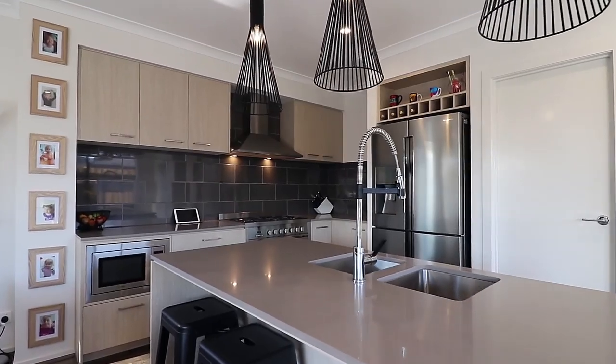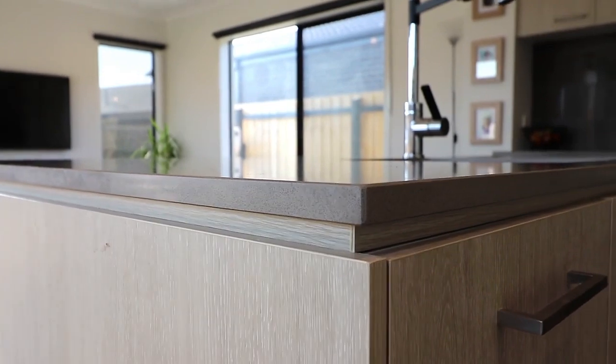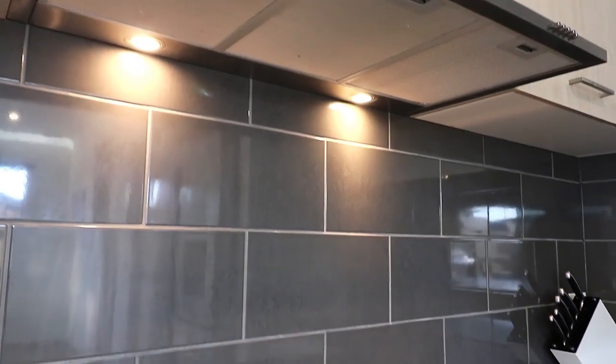This vibrant kitchen is modern and spacious and includes large island benchtop with stone finish, stainless steel appliances and walk-in pantry.